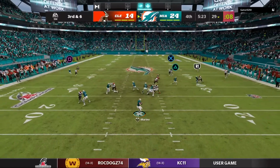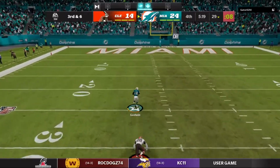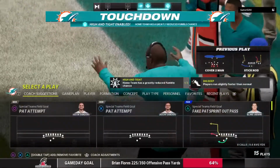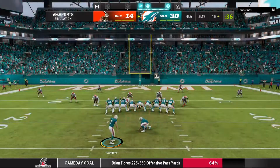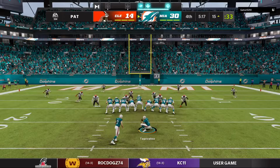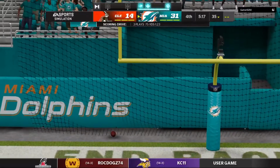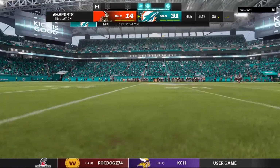Looking to throw. Looking downfield for Godwin. He's got him in. Complete. Touchdown, Dolphins. Chris Godwin, 71 yards. And the Dolphins are closing in on a Super Bowl berth now as they extend their 4th quarter lead. Extra point up and good by Sanders. This a 3-score game now. The lead moves to 17.